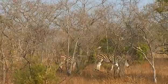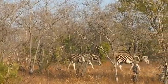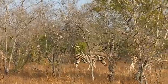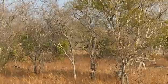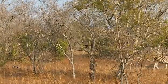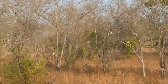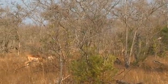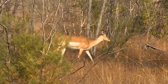I'm just going to take this opportunity, because I swear it's increased 10 degrees in the last 5 minutes, to remove my jersey, because I'm frying. It's definitely warmed up phenomenally. And the impala moving through as well.